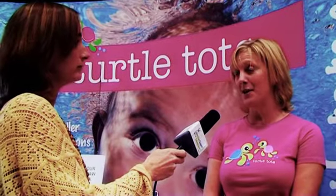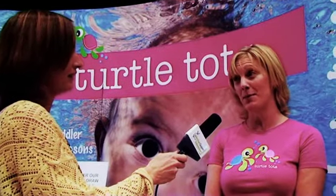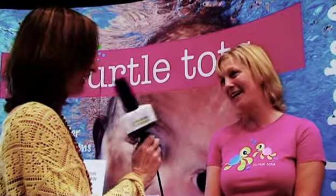So it's for babies up to which age? We teach from tiny babies. The youngest we've ever had is 2 days old. Wow. That's unusual. Normally it's about 6 weeks, but whenever mums feel confident to get back into the pool, and we go up to about 3 years old. And could you tell us your website to find out more details? Our website is www.turtletots.com. Lovely. It's good to talk to you, Caroline. Thank you.